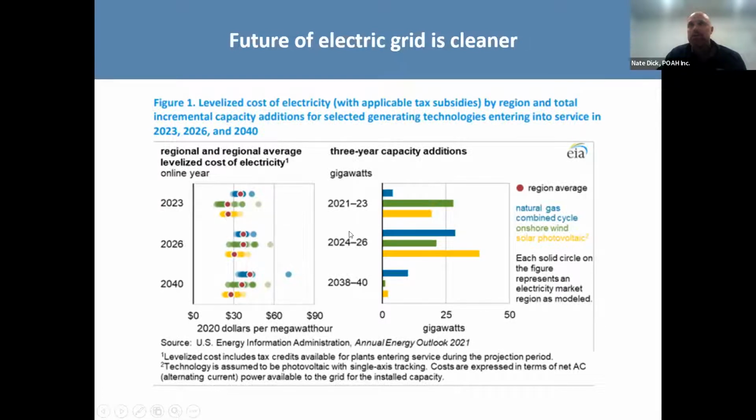And I'll try to go through these as quick as I can. Hopefully folks can see this slide clearly, but basically this is just showing the levelized cost of electricity by different types of electric generation. And this is from the Energy Information Administration. And you can see in 2023, that green line on the left graph is basically the average cost of electric produced through gas-fired combined cycle plants, while that yellow line is your solar cost per megawatt hour. So in 2023, those are pretty close, but as you move to 2026 and 2040, you can see that solar cost is much lower.